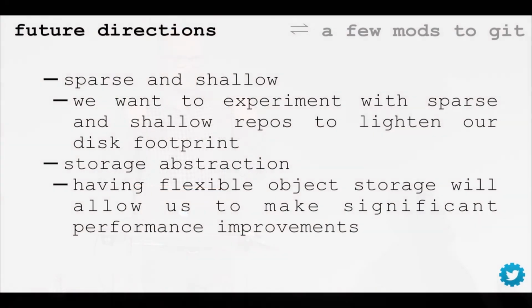And finally, using that pluggable storage, we'd like to possibly adopt a network-aware storage backend so that checkout becomes an online operation, but you're only fetching certain objects that you need. And we maintain that as your objects on disk essentially become a cache instead of a necessity.